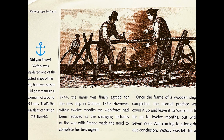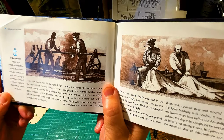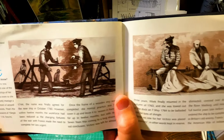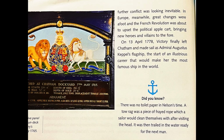Another did you know? Victory was considered one of the fastest ships of her time, but even so, she could only manage a maximum of around 8 or 9 knots. That's the equivalent of 10 miles per hour, even with all those sails. 18th century sailmakers at work. Another pretty cool illustration.